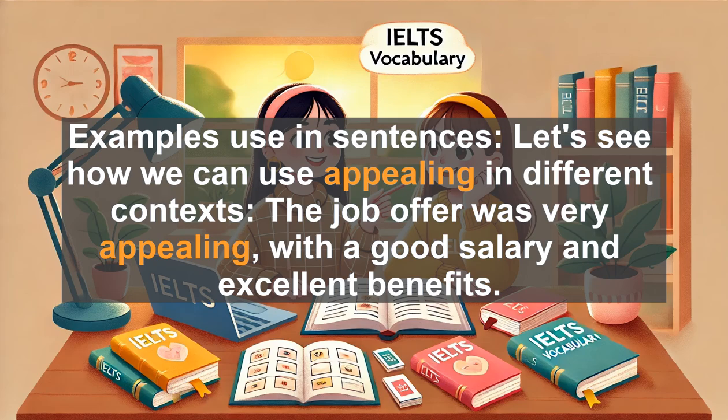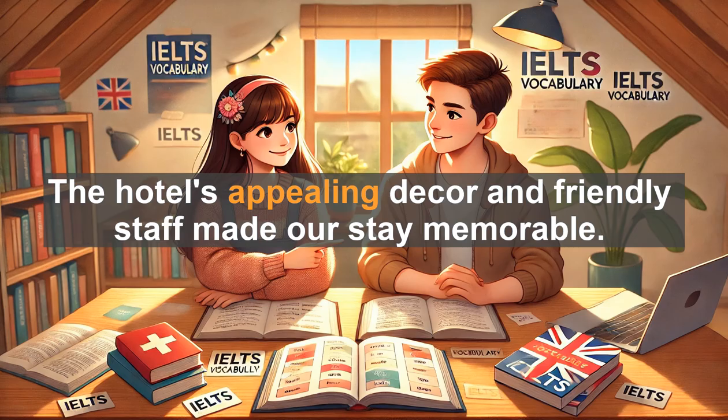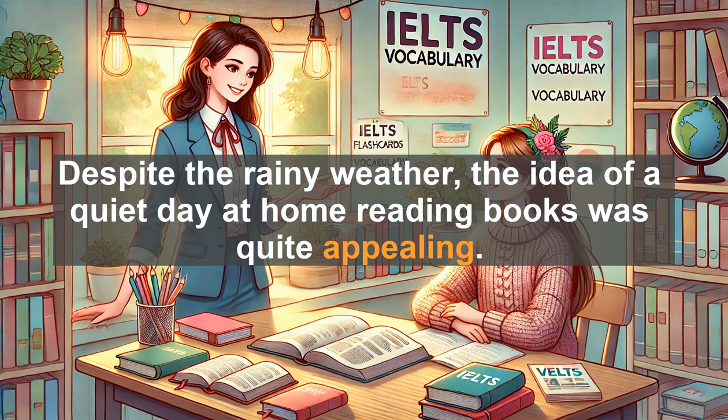Examples used in sentences. Let's see how we can use "appealing" in different contexts. The job offer was very appealing, with a good salary and excellent benefits. The hotel's appealing decor and friendly staff made our stay memorable. Despite the rainy weather, the idea of a quiet day at home reading books was quite appealing.